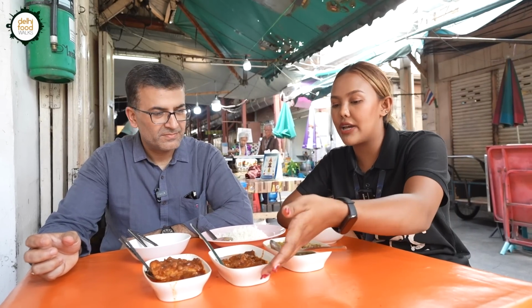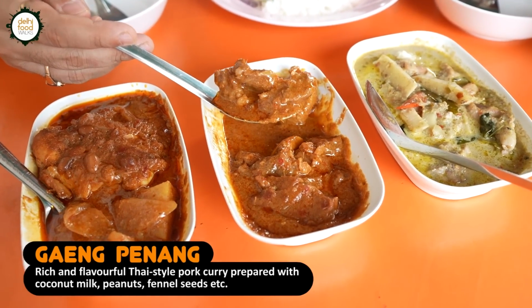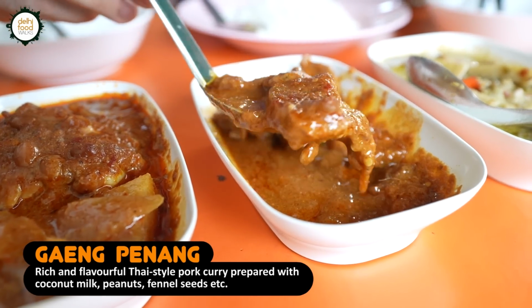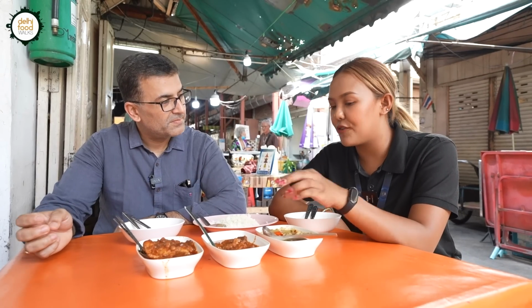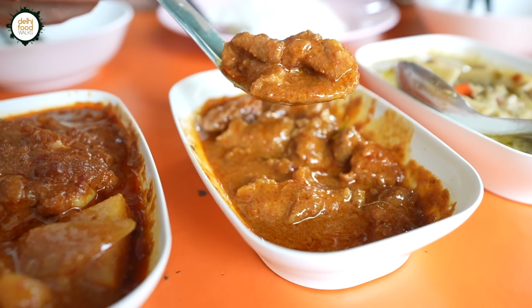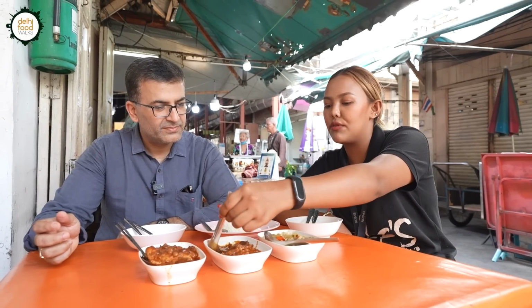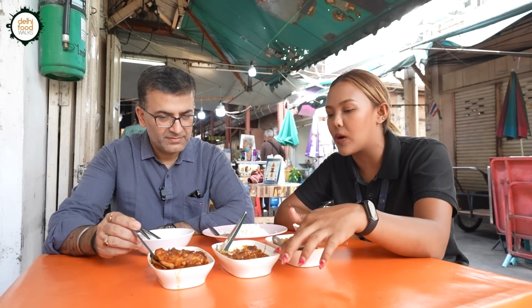And then this one is red curry, Penang curry. Penang curry and red curry are the same, but we call this one Penang because they have one ingredient that's different. We put the fennel seed in there for the flavor. And you see the sauce is more creamy because of the peanut. We mix ground peanuts with the curry paste. All the curries here are made with coconut milk. This one is with pork, Penang.